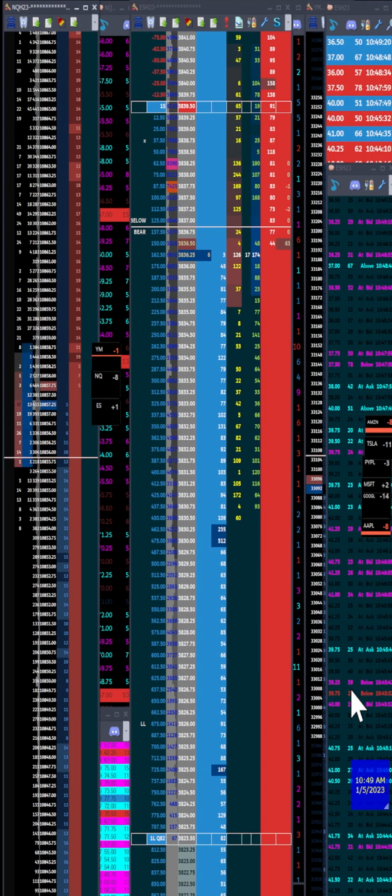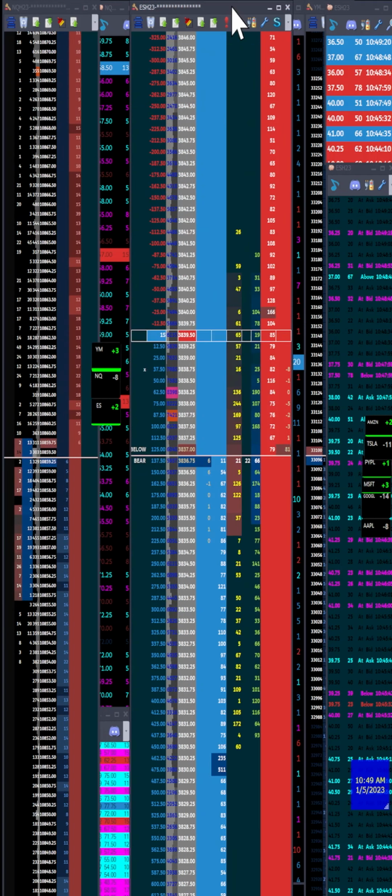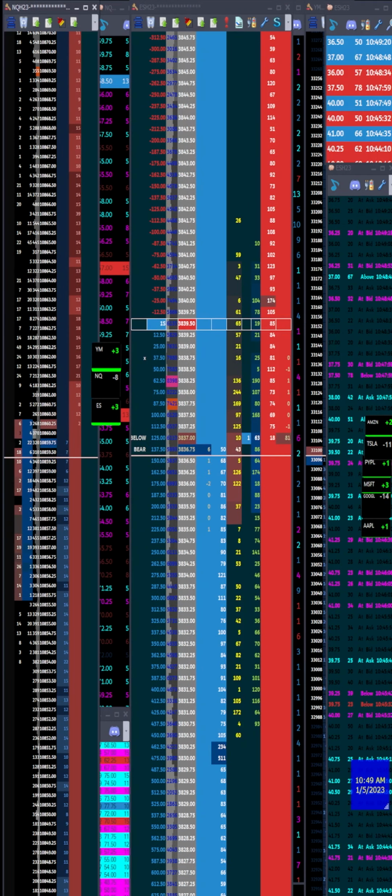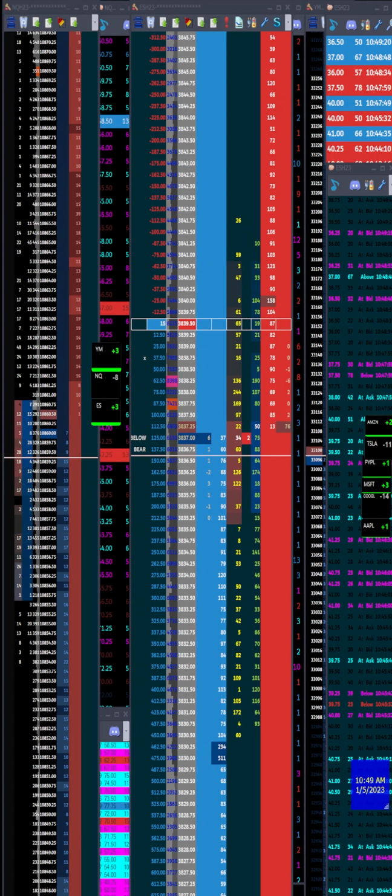I'm looking at this 36.37, and it really just needs the market to flush through it for me to be convinced that it's going to go lower. I'm still in the trade with one lot, so I don't know if I can maybe try to find a way to add to it.